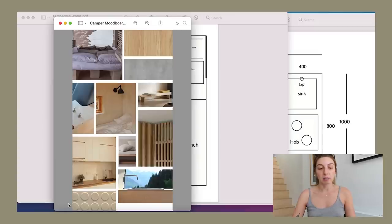not too dissimilar from this tone actually. But yes, there'll be lots of beige tones within the camper van. All the soft furnishings, very light, very natural. I really like this pad here. This and this image actually were my main inspirations for the interior of the camper van.